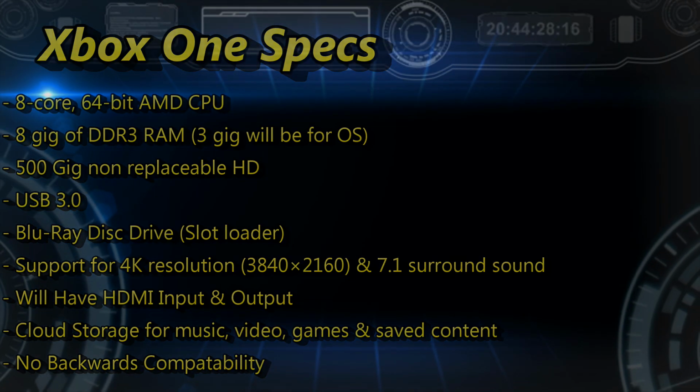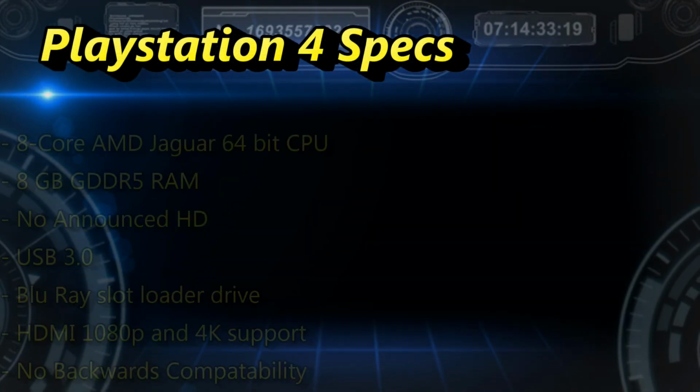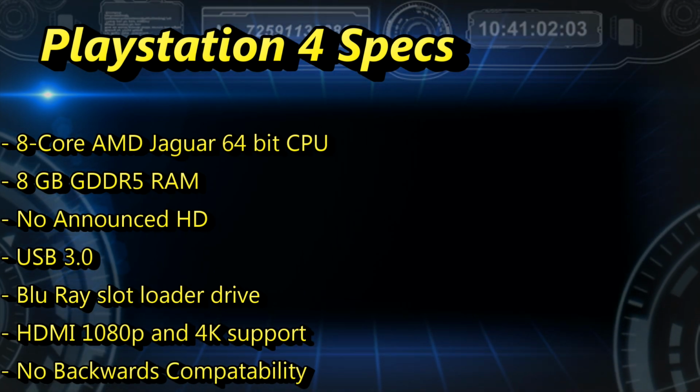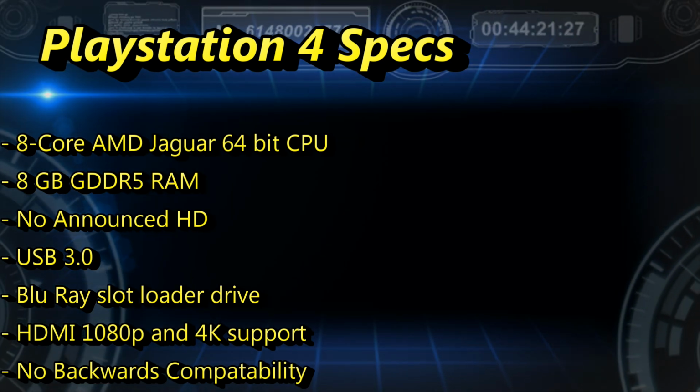Now switching over to the PS4 side. That will also include an 8-core AMD Jaguar 64-bit CPU. Basically, they're almost on the same page. Rumor has it it's almost the same CPU. It also has 8 gigabytes of DDR5 RAM.